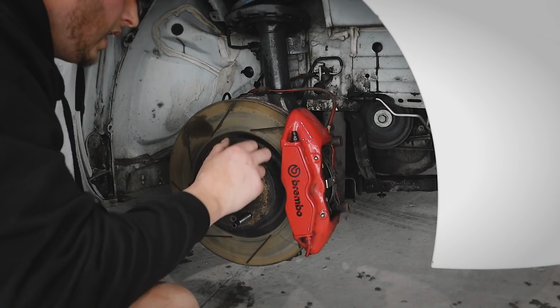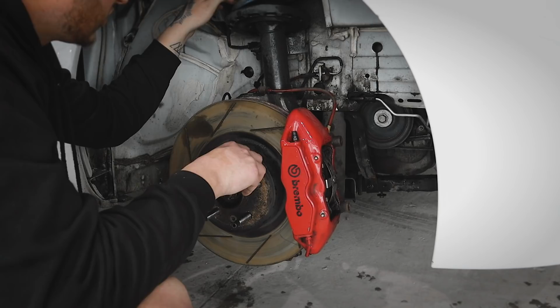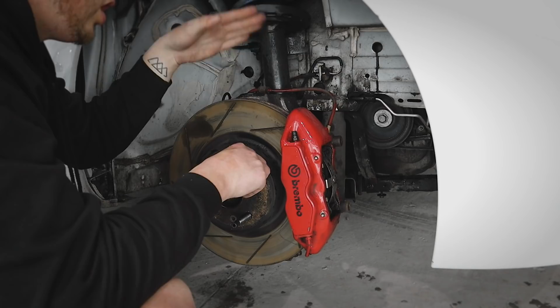Pads are getting low. We'll be changing the discs and pads soon. We're getting J-hooks or C-hooks, I can't remember what they're called, and then we're getting PBS pre-race pads all round. As you see, the braided lines are already here. It's got different springs. I think these are the Gram springs with the cup shocks. And as you can see, we've already taken out the arch liner. I hate having arch liner here, I don't know why. Loads of people like having it.